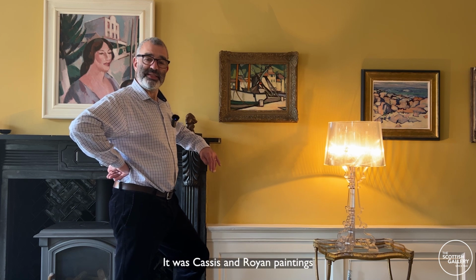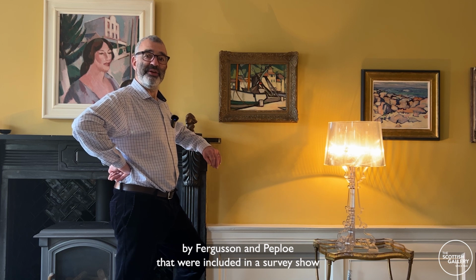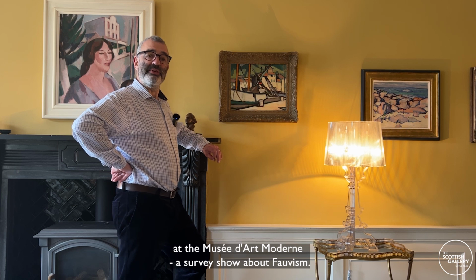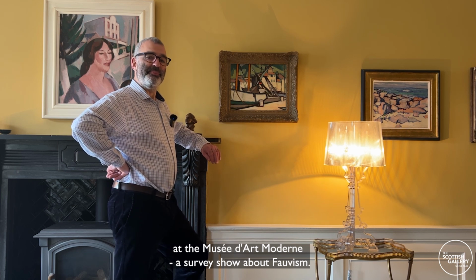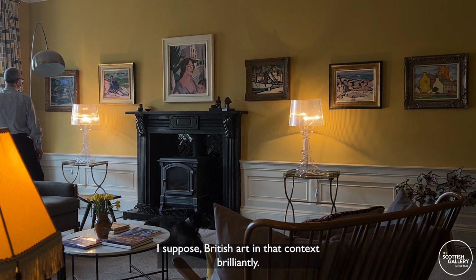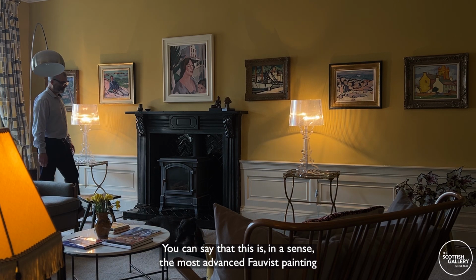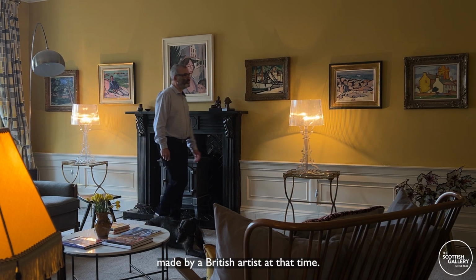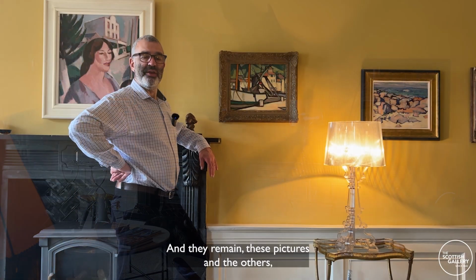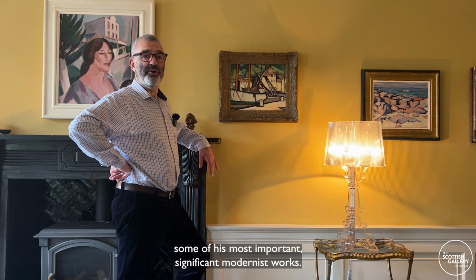It was Cassis and Royan paintings by Ferguson and Peploe that were included in a survey show at the Musée d'Art Moderne, a survey show about fauvism. They represented, I suppose, British art in that context brilliantly. You can say that this is, in a sense, the most advanced fauvist painting made by a British artist at that time, and they remain, these pictures and the others, some of his most important, significant modernist works.